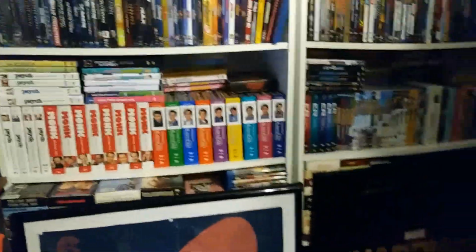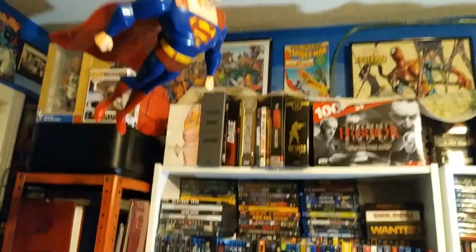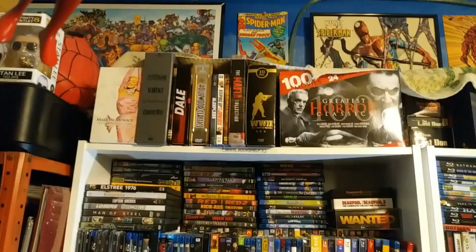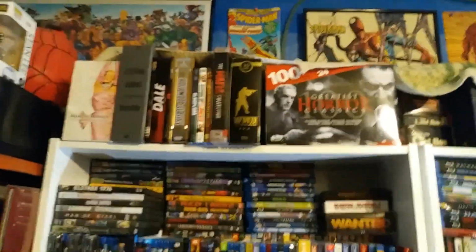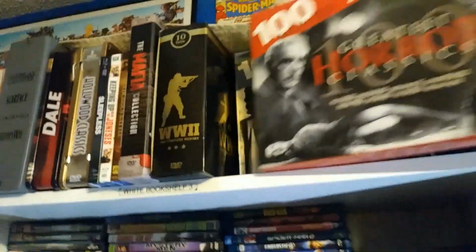Okay, and now we will start the third section back here. So here we go. Okay, there's Superman there. This is the first shelf in this next section. We have some 100 box sets here.